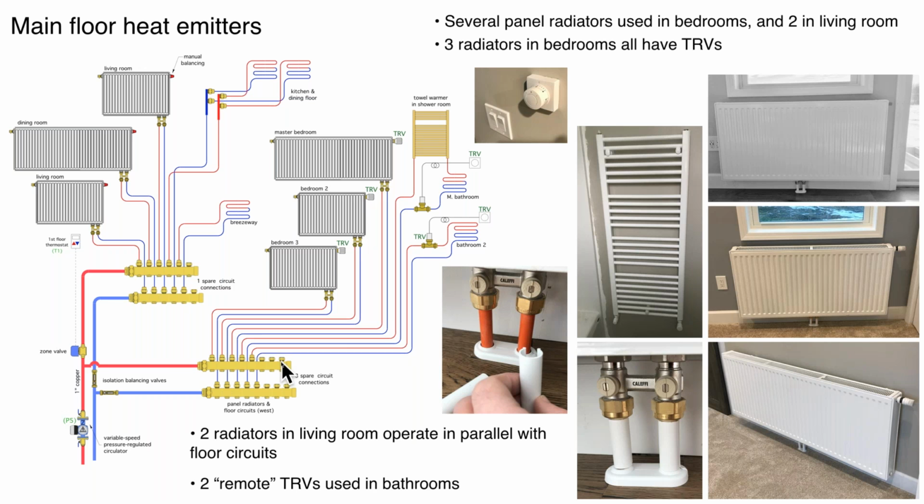And if they do that and they want to add a radiator, by having spare connections on your manifold, you make it pretty easy. You can isolate that manifold. They don't show here, but they're shut-off valves. And we could shut off and very quickly run our PEX, pull our PEX tubing through the structure to whatever that new heat emitter is going to be, and then just tie it right in.